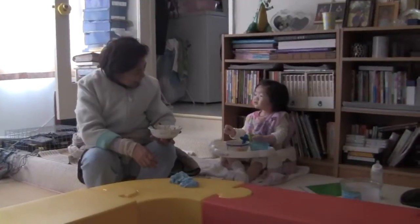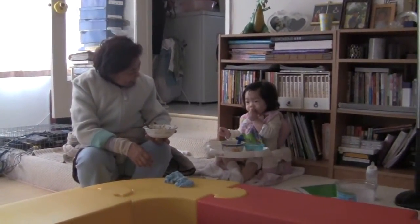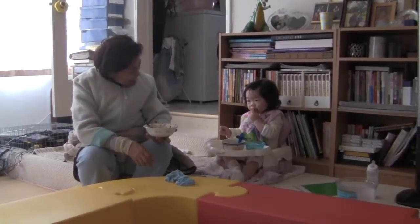Spider. Spider. This spider is climbing on the web. Spiders have 8 legs.